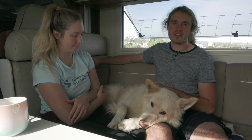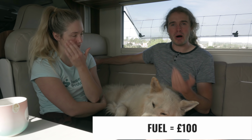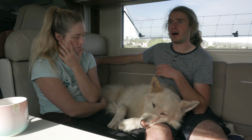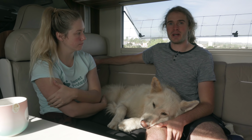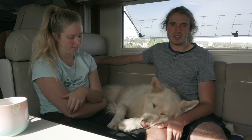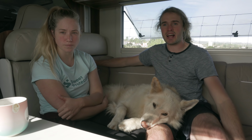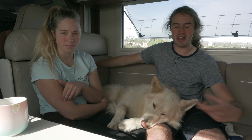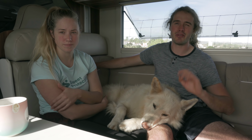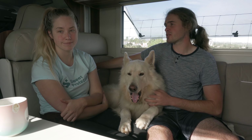Fuel is the next one, so that varies from month to month. We've just averaged out about £100 a month. If we're parked up somewhere for a week, we obviously won't use any fuel at all, so it's going to be quite cheap. But if we're travelling around, driving from the UK down to Portugal or somewhere else, it can get quite expensive because we're just pouring tanks of fuel into the motorhome to drive places. But we've averaged out about £100 as a good rough guideline if you want to live the lifestyle that we're currently living. You can do the next one.